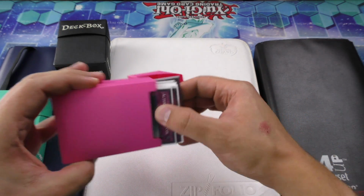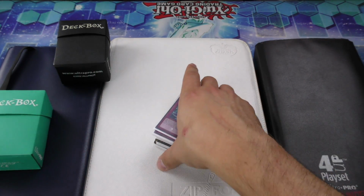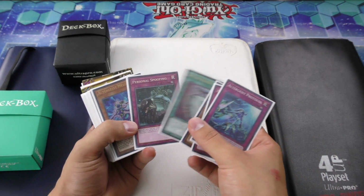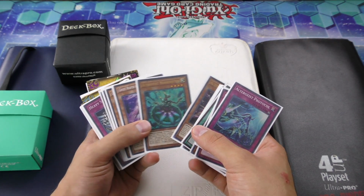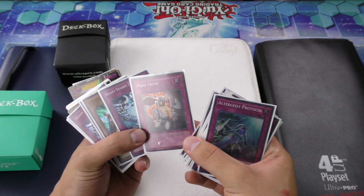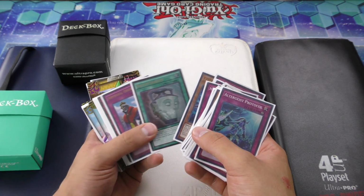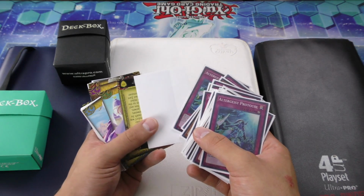Onto the pink deck box. Let's see what we have here. Ultimate Rare Pot of Duality, very cool. Oh, it's an entire deck, okay. Streaker and Winter Cherries. Oh, it's a super rare Mind Crush. Mind Crush is a very, very good card. There's a couple of them here. Ultimate Duality, first edition, Ultra, Torrential Tribute.